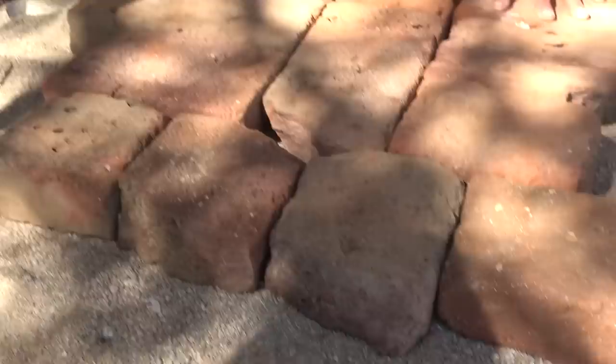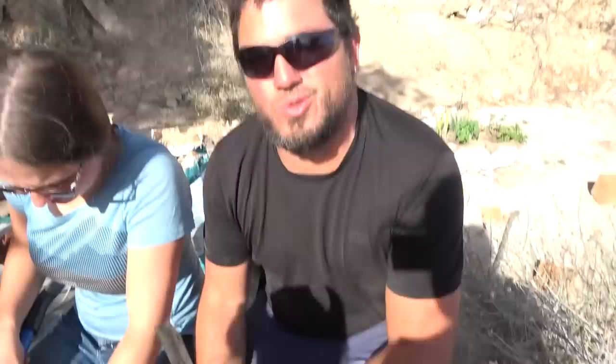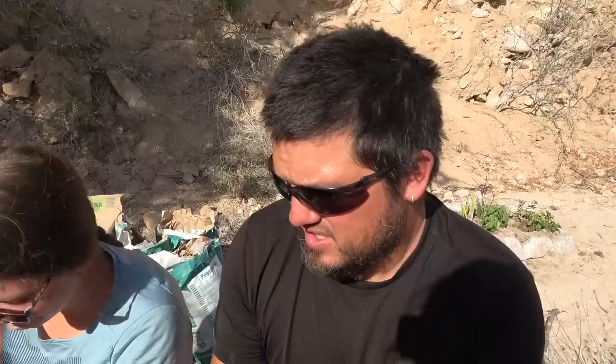So do you have enough of this wild mud? Oh, we have so much wild mud. I want to eat it. It looks like chocolate mousse. I know, it's so good. This is not pure clay. This is pure soil. They call it lodo. Lodo. That's the soil that has clay in it. Okay. Anyways, so this stuff is lodo.